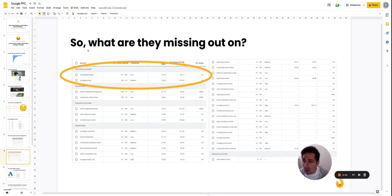So even 100 searches or 500 or 1,000 searches a month is really, really relevant, and you can really capitalize on that. Now, another keyword I found here was Orthodontist Bristol. There's about between 1,000 and 10,000 searches a month for that, and the competition is low, right? There's not many people that are advertising using that keyword. So what that means is that this practice is not ranking on the first page for these two keywords. They are missing out on 90+% of the searches that are on there.